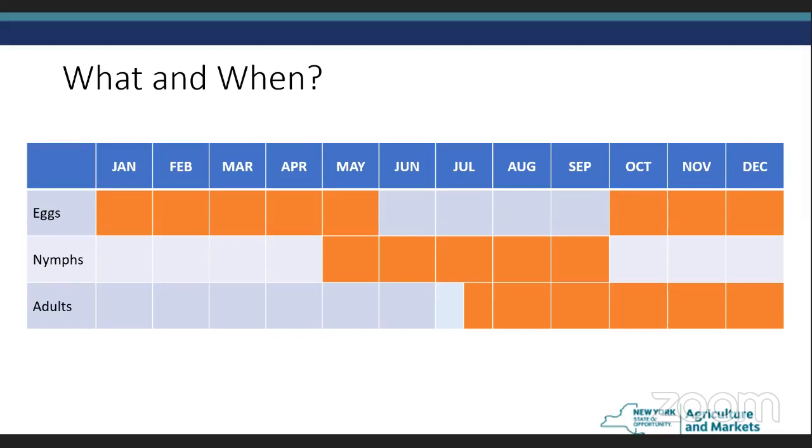Then the first through third instars, when they're black, are found April to July. The fourth instar will start to emerge in July also, with their red bodies, and will be like that through September until they metamorphose into adults, which also starts in July. Those will be present until the first hard freeze of the year. A light frost will slow them down, but they'll stay alive. So they really need that hard freeze to actually die off as adults.